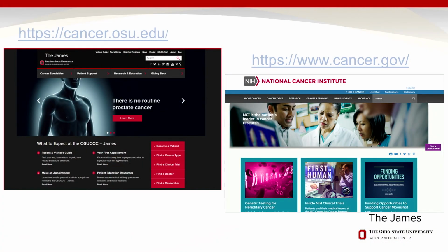The 2 websites featured here are good examples of who, what, and domain label. I'm going to highlight for you this particular website, which is cancer.osu.edu. This is the James Cancer Hospital and Solove Research Center website. The domain label ends in .edu. It's affiliated with a university because the James is part of an academic medical center. Let's link out to this website.